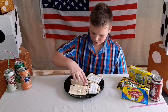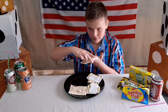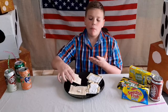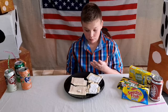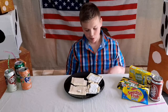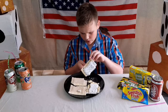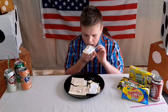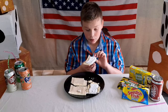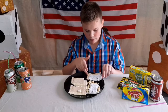Let's take a bite of the caramel. Yeah. Oh yeah. That's the best. Now, let's take from the blueberry. Oh, that's hot. Oh my gosh. That is delicious. But I will choose more the caramel than the blueberry one.